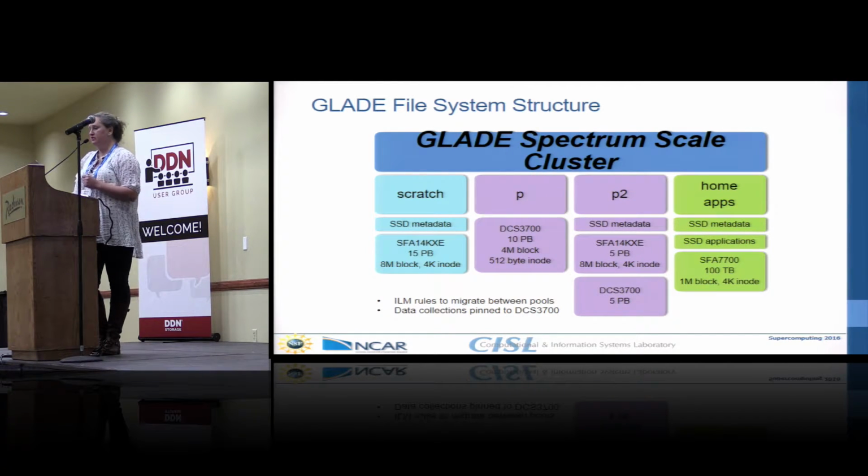And the other interesting thing we did on our home file system is that's also where we have our user local. It's where our applications are. And we pinned those applications in SSD, since those are predominantly read-only and just accessed; it's very rare that we change any of that. That home system has been in production since this summer, and our users have been thrilled because their applications now are functioning very well for them, whereas the older system was metadata bound. And so that's been a nice thing there.